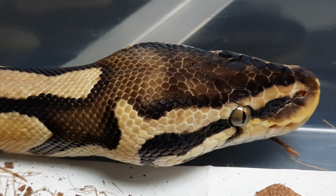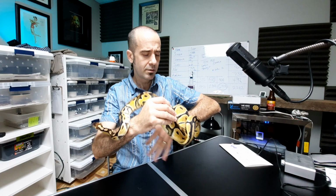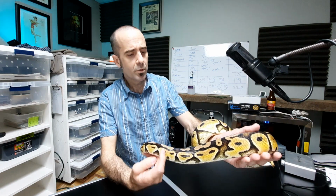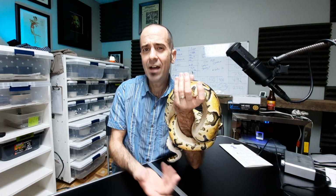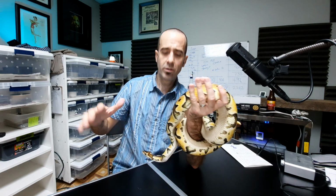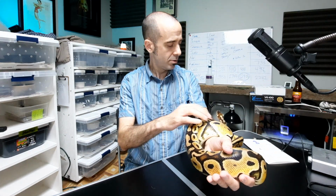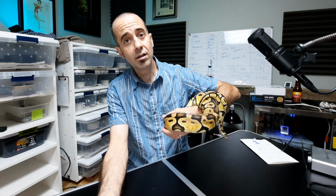So I bought her and all was fine. I was a little bit disappointed in some of the transaction stuff from the breeder, so I actually don't shout out that breeder. But nonetheless, the snake is healthy and I'm happy with her. After I have her for maybe a month or so, I'm following the breeder online and he shows a picture of her last clutch, and lo and behold, the pairing was this girl, pastel, to a het clown male.